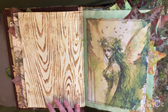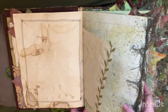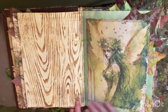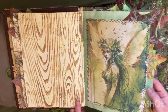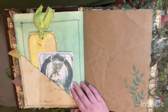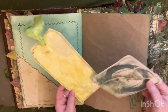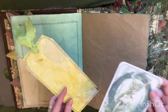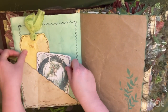Lots of dyed pages. So most of these are coffee dyed. These I did with my Distress Oxide inks, things like that, stenciling. These green pages, I did use some Rit fabric dye. So here we've got a pocket. This is on Braille. My Eco Dyed page, and this is from one of the Nature Site kits.